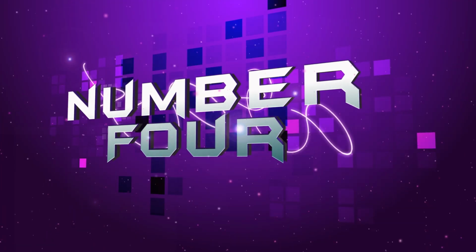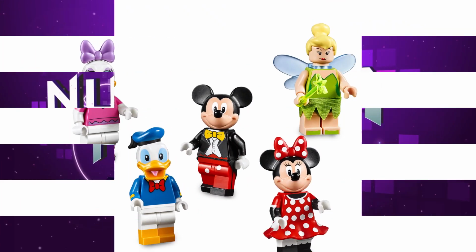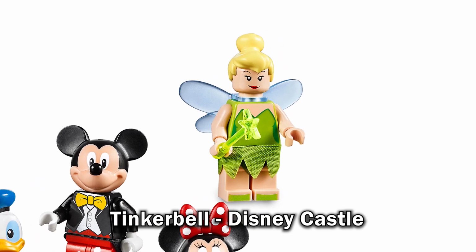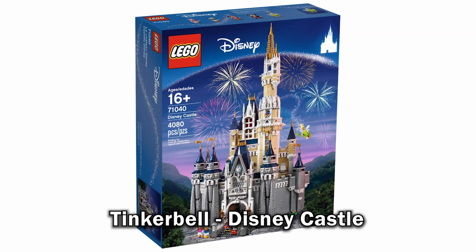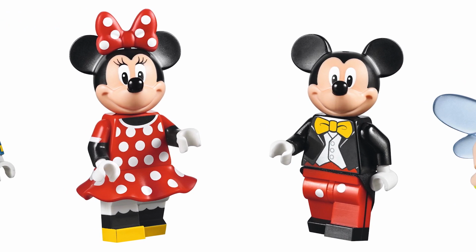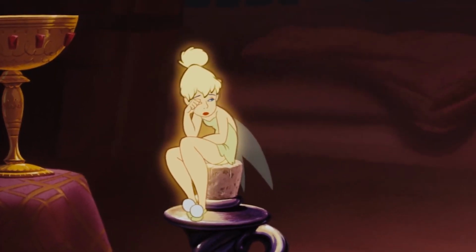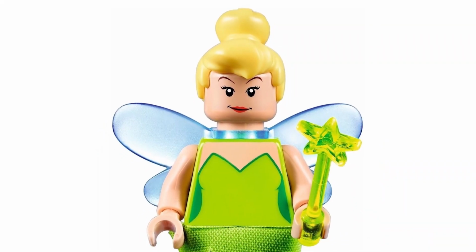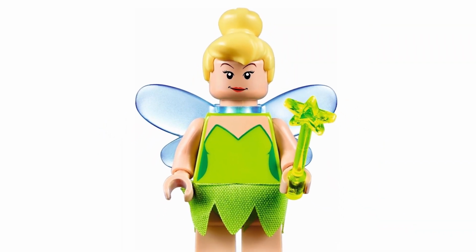Number 4. Like Goofy, Tinkerbell is exclusive to just one set, the spectacular Disney Castle. Yes, if you were displaying Tink side by side with the other minifigs, she probably would be more suited as a nanofig. But taken on her own, this minifig is beautiful.